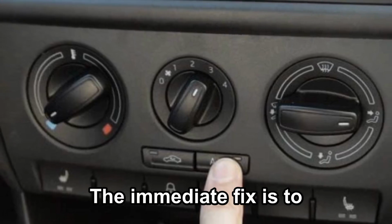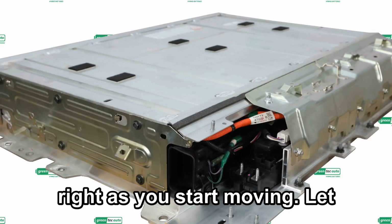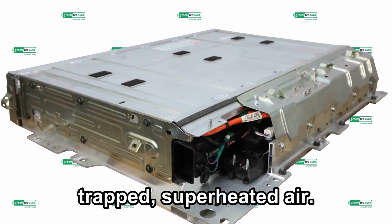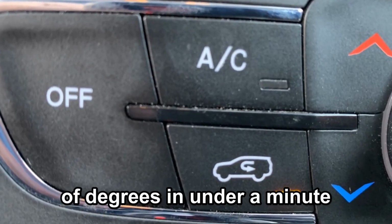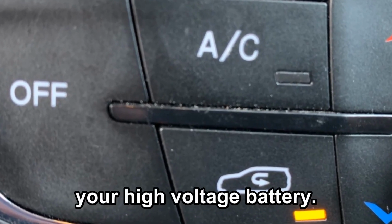The immediate fix is to roll down all your windows for just 30 to 60 seconds right as you start moving. Let the natural airflow flush out those pockets of trapped, superheated air. This drops the baseline cabin temperature by dozens of degrees in under a minute without drawing a single milliamp of electricity from your high-voltage battery.